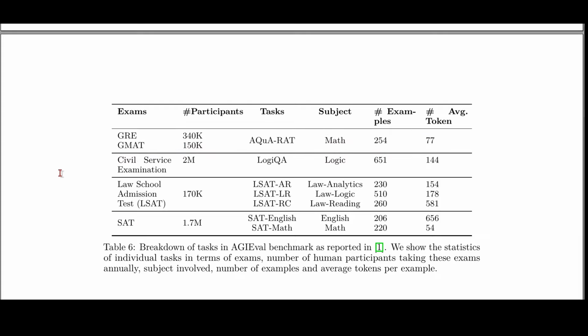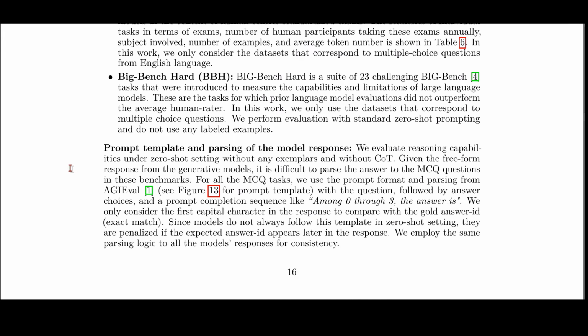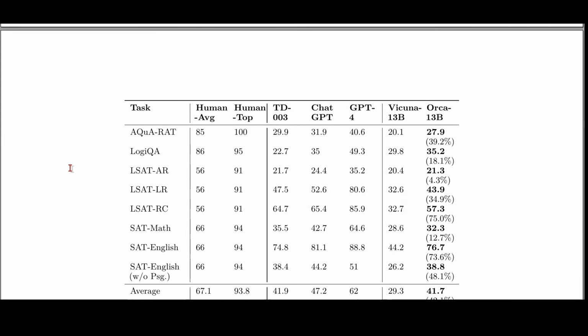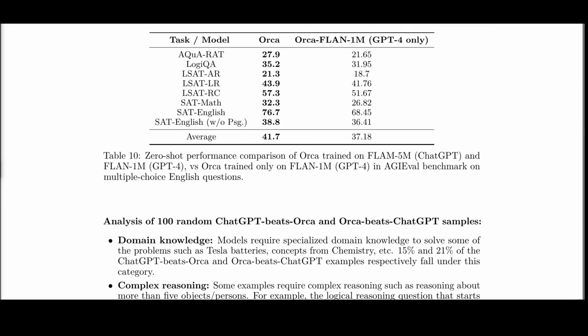Orca is only evaluated against multiple choice questions, and so they have reported accuracies of the models for questions from these exams. The results indicate that the Orca model outperforms Vicuna by 42%. However, it lags behind GPT-4 by a significant margin. Of course, it's only a student model of GPT-4. This result is also interesting because it shows the significance of progressive learning by using ChatGPT as a stepping stone. By training on GPT-4 alone, ignoring the ChatGPT data, the results look worse, motivating the need for progressive learning using ChatGPT.